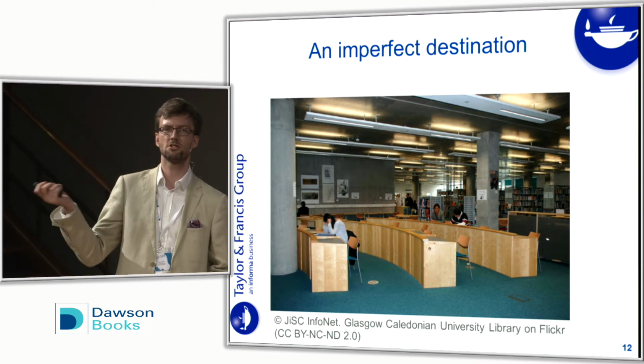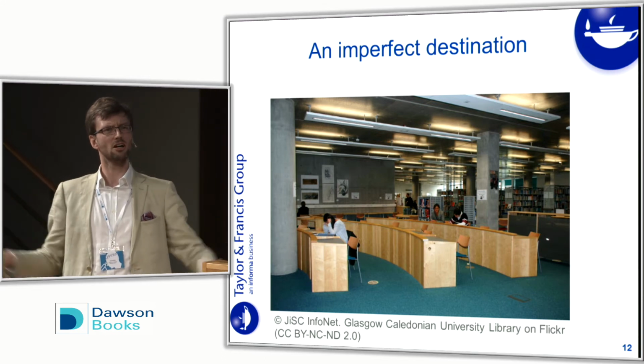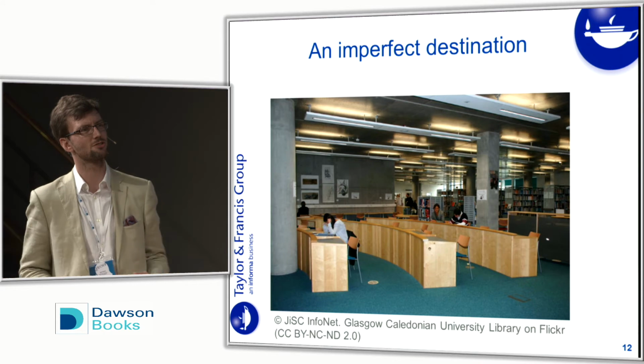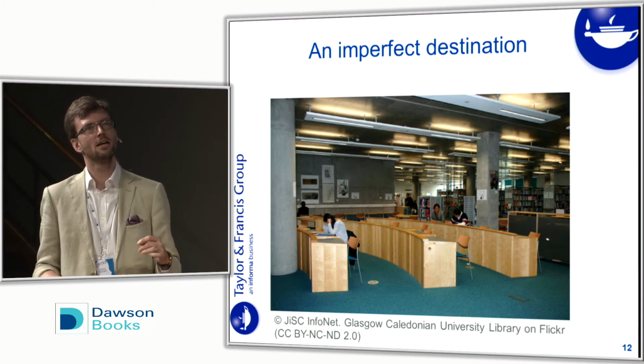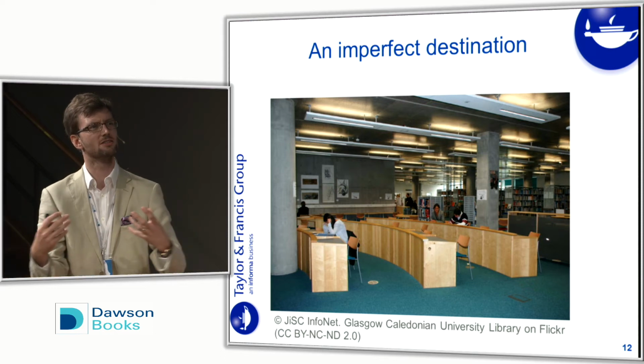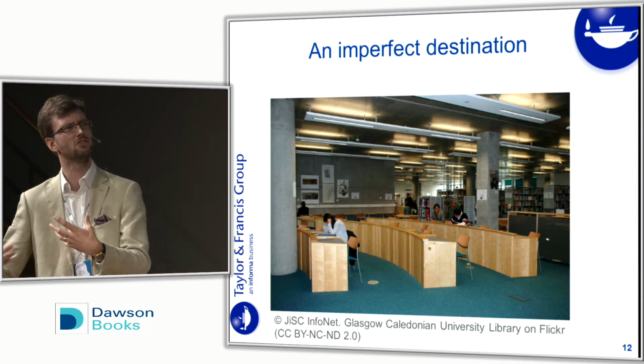Well, the first thing to notice is this is a big open space. A silent individual study area in a big open space, you're going to get noise travelling. Each of the desks is very open as well. It's very easy for the silent individual study to become actually conversation.